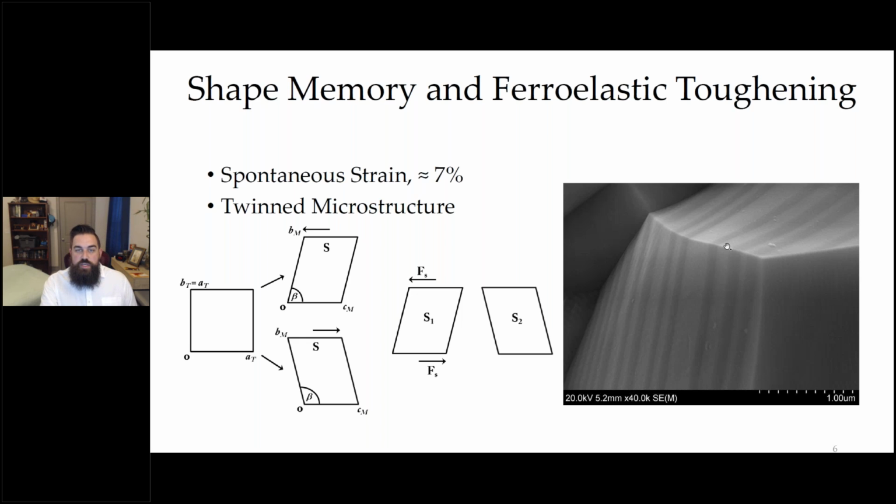Now, 7% strain is huge. If you want to think about it in terms of something you can hold in your hands, if you were to take an aluminum can and strain it 7%, there is no chance ever of recovering the original shape of that material. Yet these rare earth niobates can withstand that high degree of strain without failure.